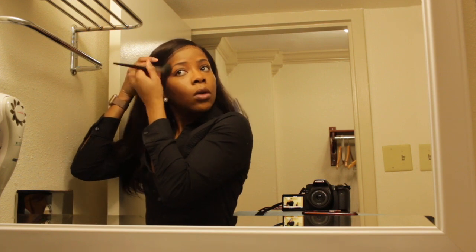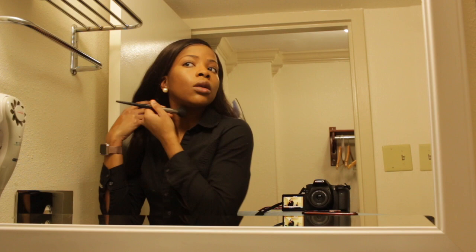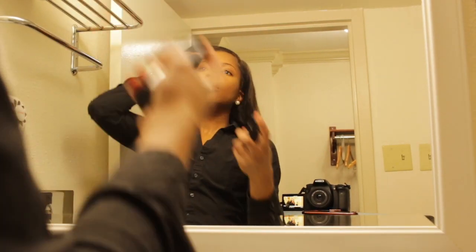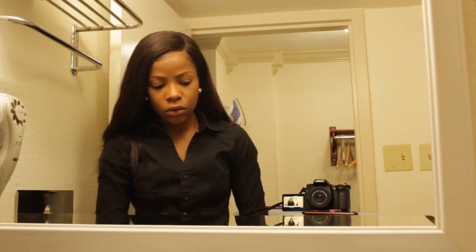I really like to use my brush to blend everything in, and then afterwards I kind of go in with the sponge to again avoid any harsh lines and to blend everything together and make it all smooth. Prior to putting any powder on, I like to use setting spray for extra protection.